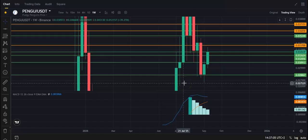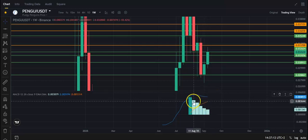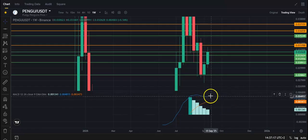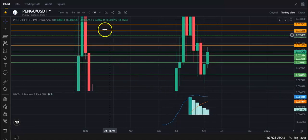Now, no matter what I think here, we need to look at the MACD and consider this as well. Now, the blue line somewhat looks flat here. I'm going to guess that this is probably going to start curving back to the upside. We're going to see the momentum shift again. And yeah, this is the weekly MACD that we're looking at. There isn't much history here, unfortunately, so we need to look at the daily.